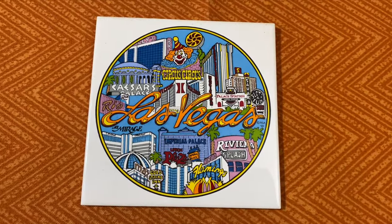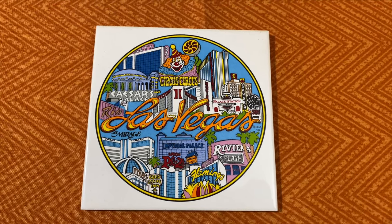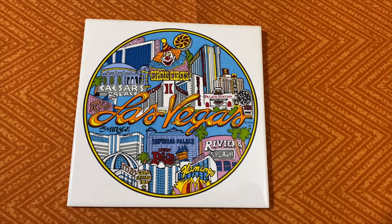And I got this one here. I love the vibrant colors of the Las Vegas one. It has the Circus of the Clown. And yeah, super fun. So I will list this one up on NIKNAX.